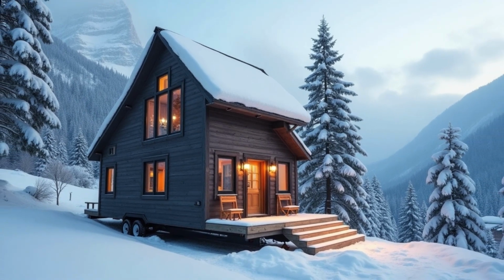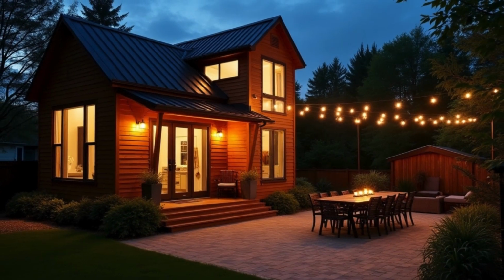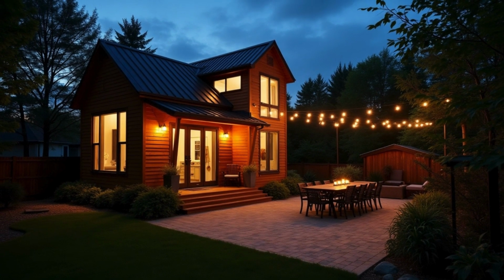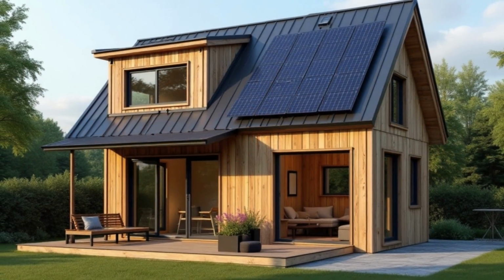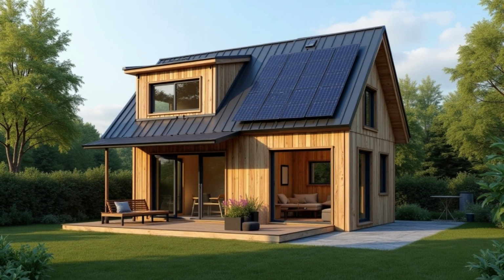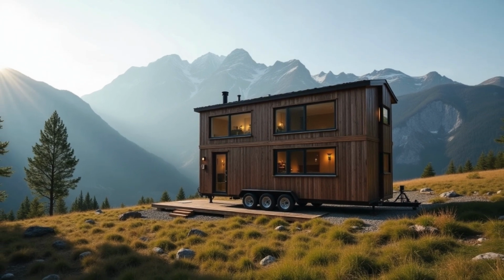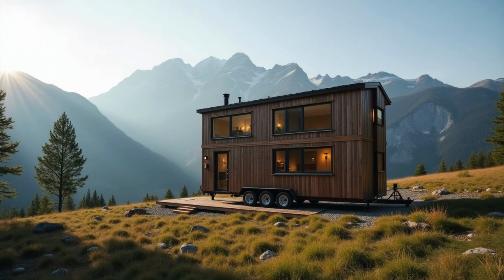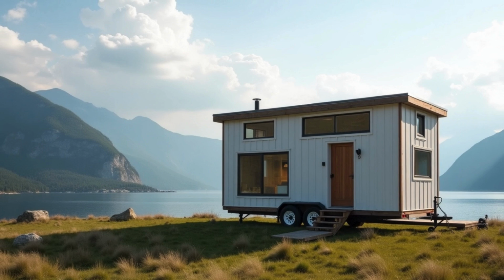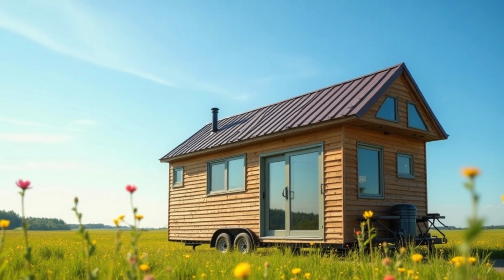More and more people are looking for alternatives to traditional housing due to rising costs and changing lifestyles. Tiny homes offer an affordable solution for many who want to own their own place without breaking the bank. Additionally, there's an increasing desire for mobility. Many people today value the freedom to move around, whether it's for work or simply seeking new adventures. Tiny homes on wheels provide that flexibility, allowing you to take your home wherever life leads you.